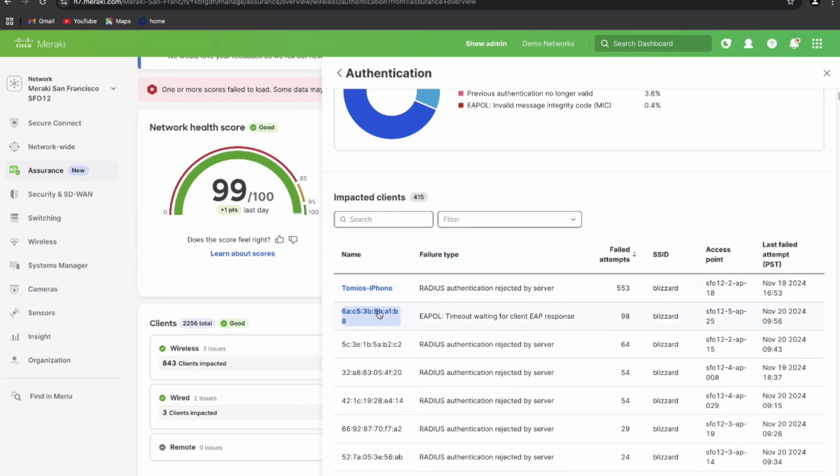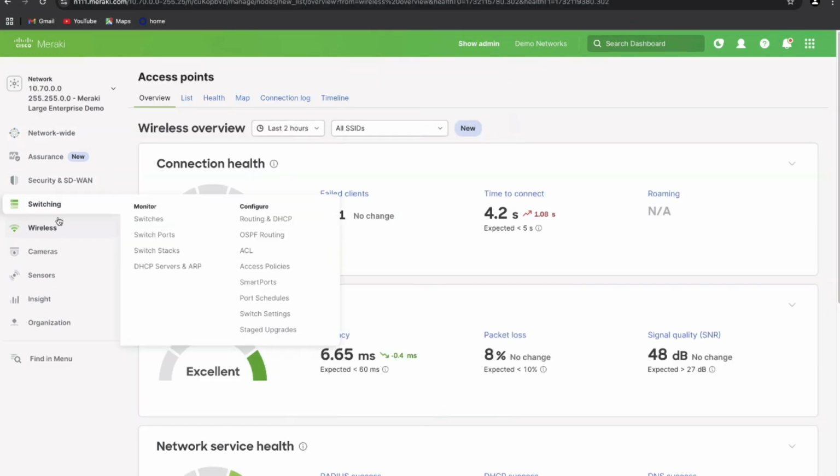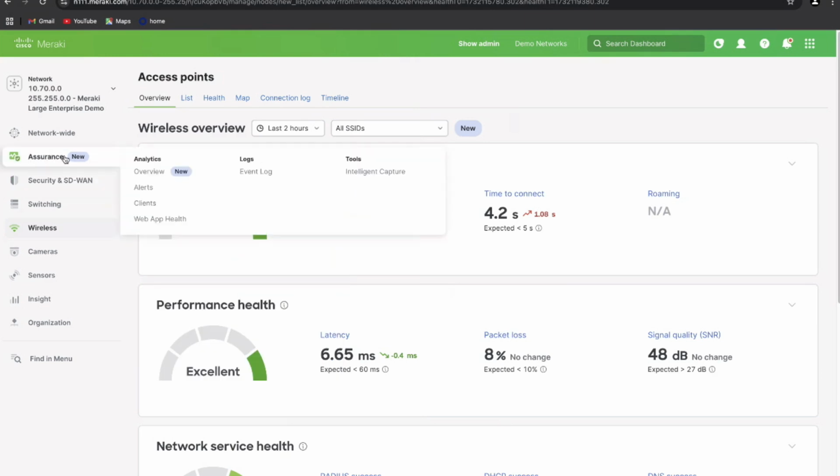So going here, for example, I can go here in authentication and pick any of the clients that had an authentication issue. So say, for example, I'm clicking on this particular instance here. When I go on this particular client, it would actually take me to all the packet captures if it had any failures. Okay, this had a redundant issue here.